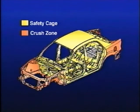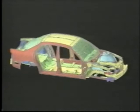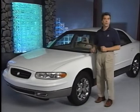This superior rigidity is accomplished in part by a large floor pan stamping that incorporates a central tunnel section and several cross-car supporting elements. Resistance to twisting forces, such as you get during cornering maneuvers, is 40% greater than the 1996 Regal body. Resistance to bending is increased by 10%. The body frequency measurement for Regal is 23 hertz.